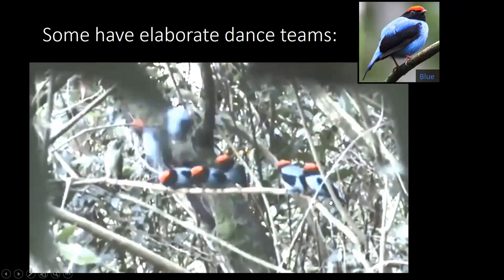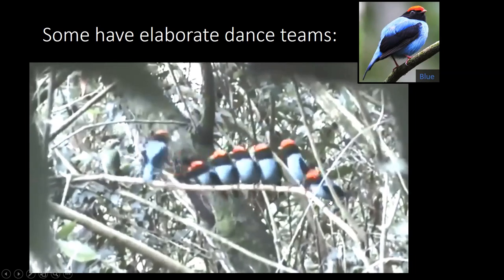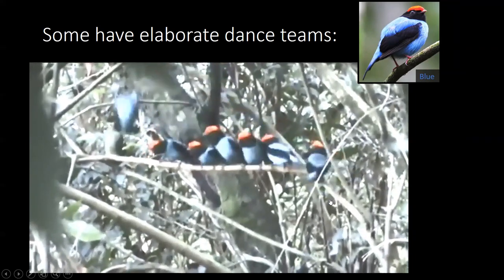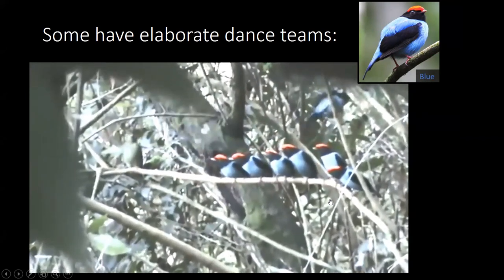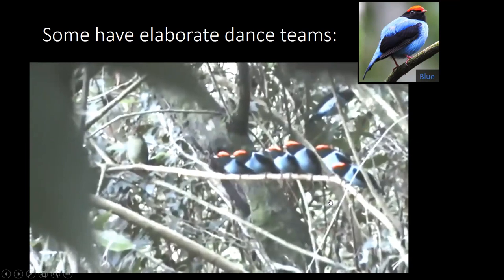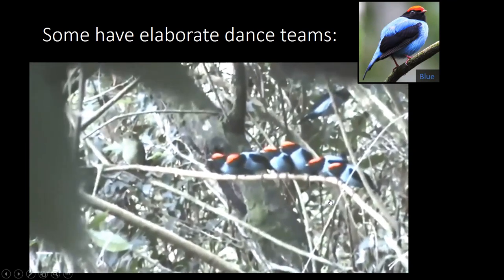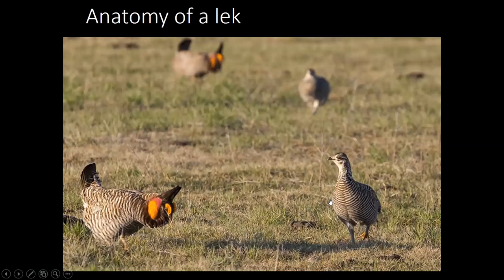Manakins do other things. Some of them have really elaborate dance teams. This is Chiroxiphia caudata, an extreme version where a lot of males have teamed up together to perform a courtship display for a female, shown there on the far left. That guy is the alpha male, and everybody else freezes at the end of this display, waiting to see what the female does next. These sorts of displays all occur in what is called a lek.